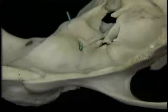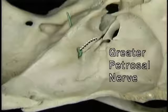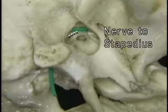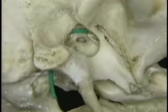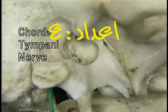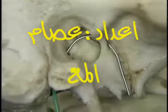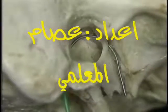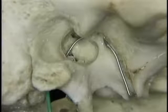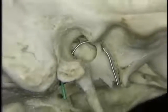On its way through the temporal bone, the facial nerve gives off 3 branches: the greater petrosal nerve, which is an autonomic branch, a branch in the middle ear to the stapedius muscle, and a special branch, the chorda tympani, represented by this wire. The chorda tympani passes upwards on the inside of the tympanic membrane and leaves the cranium here to join the lingual nerve. We've seen already that the chorda tympani transmits taste sensation from the anterior 2/3 of the tongue.